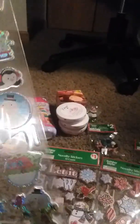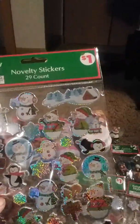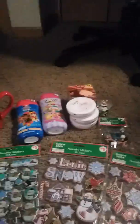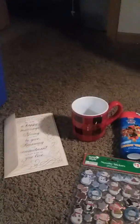Then I got this one. These ones were kind of cute. These are little puffy snowmen and little penguins. This is novelty stickers, 29 count. They look like this. And that's pretty much everything I got from Dollar General.